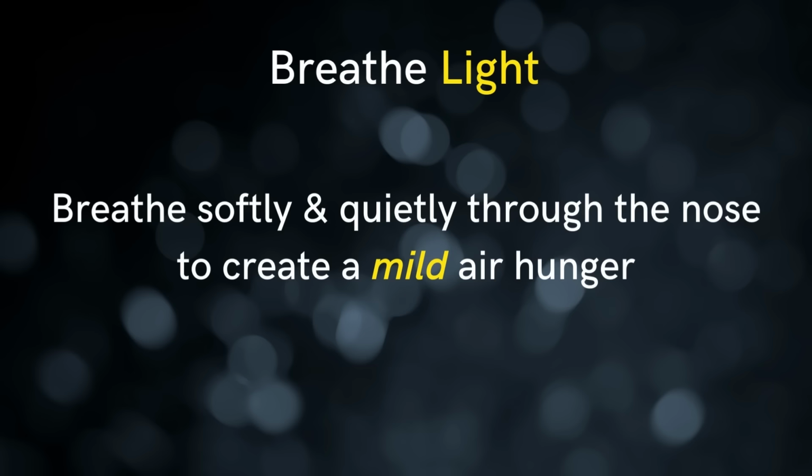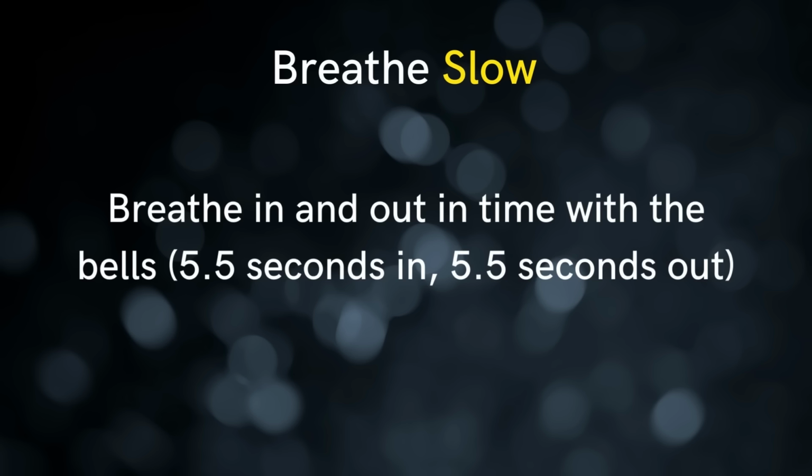We also breathe slow, breathing in and out for 5.5 seconds. This stimulates the vagus nerve and activates the calming parasympathetic branch of the nervous system.